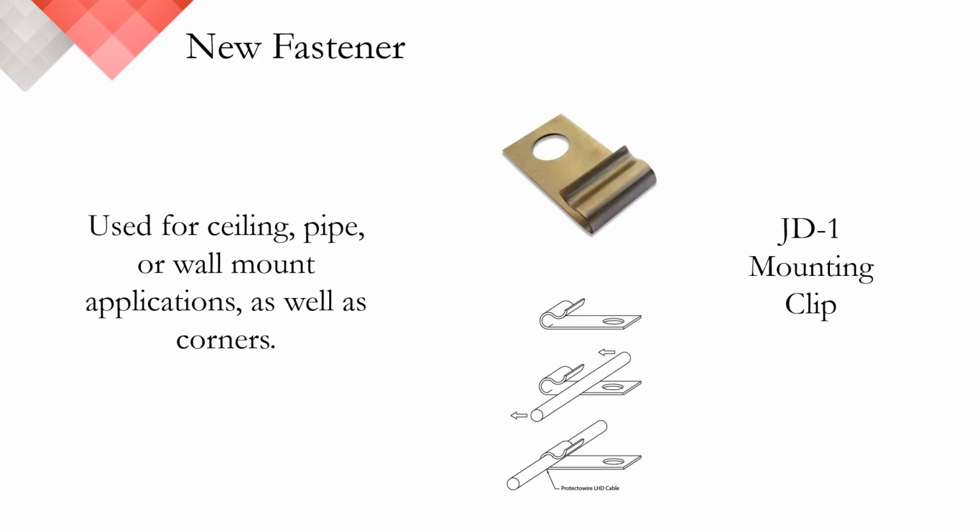I would now like to take a moment to focus on our newest fastener that the Protectowire company has released. If you take a look at this, we're calling it the JD1 clip. And it works on ceilings. It can be pipe mounted should you put a strap through the 1/4 inch hole. It's fantastic for installing the detector. You can install the fasteners first and then clip the detector in.